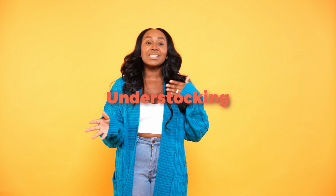Number 2 is understocking. So obviously the opposite of overstocking, but understocking is a problem because obviously our goal is to make money and make a lot of it as an online boutique owner. And quite frankly, some people don't have enough inventory. So you might be wondering, how do you know if you don't have enough inventory? I would say it's less about the entire quantity of products you have in your possession and more about the individual styles that are selling out consistently.